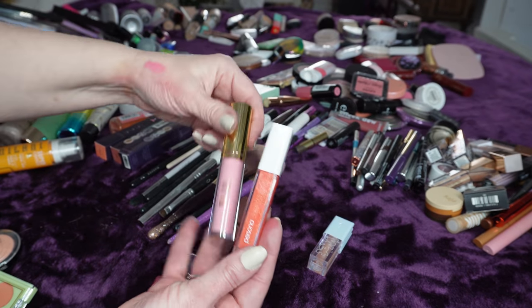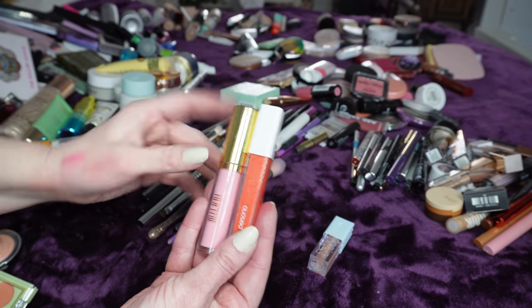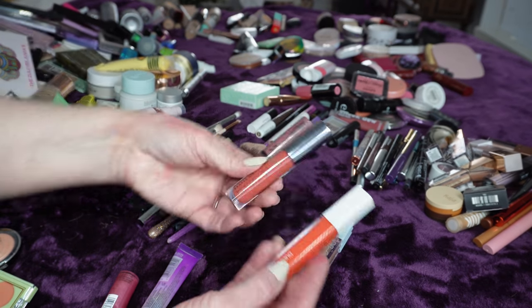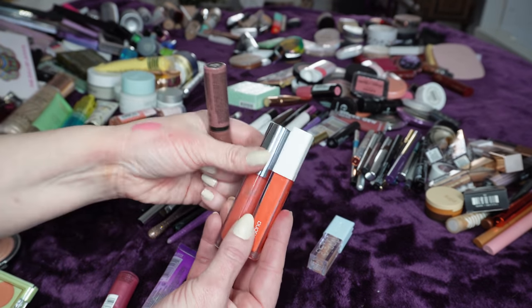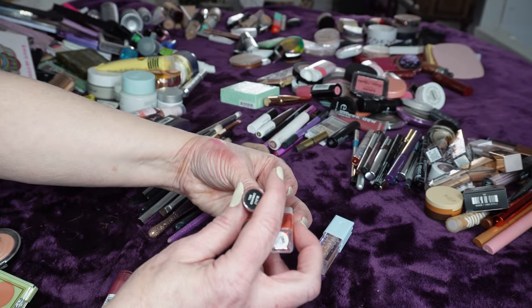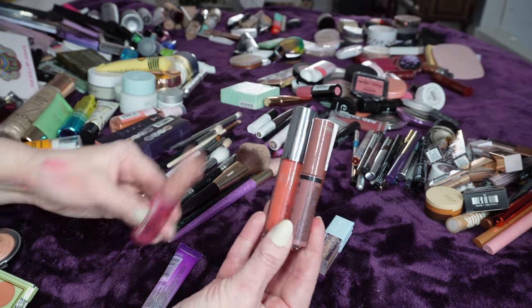Persona has beautiful glosses, but I didn't like this one. This one from Milani is going to my daughter. It wasn't the right color for me. And then I have one from Beauty Pie, didn't like that color. This one from NYX is the color Cinnamon Roll. Didn't like that one either.